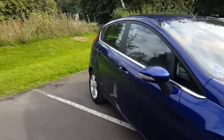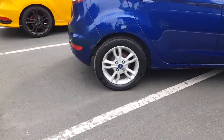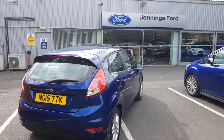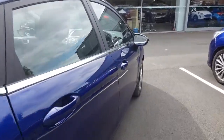My name's Alex, and today we're going to take a look at the Ford Fiesta 1.25 petrol Zetec. A fantastic example of this ever so popular car from Ford, finished in a stunning deep impact blue. We'll start by taking a look inside.